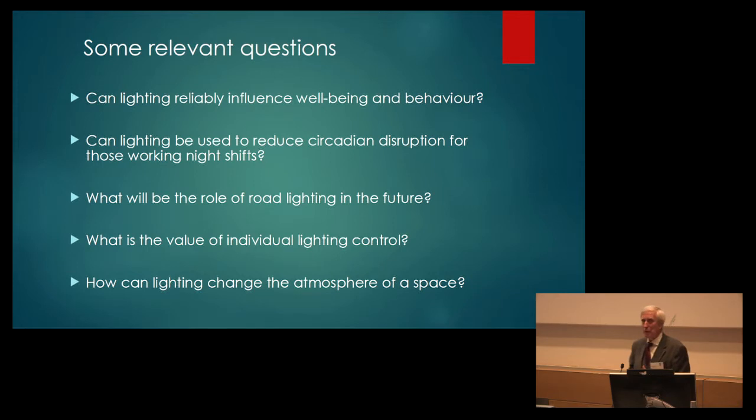What is the value of individual lighting control? It's quite interesting. If you look at the history of individual lighting controls, what people do, if you put them down and give them a control, they fiddle about with it until they find something that they like, then they leave it alone. Right? That's usually what happens. So in other words, it's deciding, setting where you like things to be. Whether you really want to go around playing with different colours and so on at different times, I'm not sure.